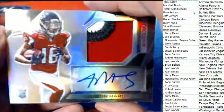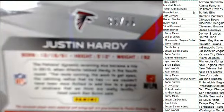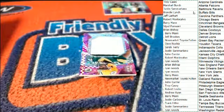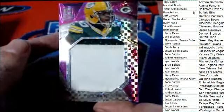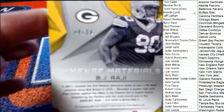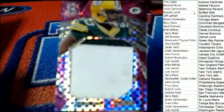Justin Hardy comes out of here. Nice going, Atlanta owner, MB, on your Justin Hardy. And that is a 39 of 99. Now we got a Green Bay Packer. That's right. Toyota Fulton. You're coming away with this one too, my man. BJ Raji for the Packers. 4 of only 10. Congratulations is in order for you, sir. That is a gem. BJ Raji.